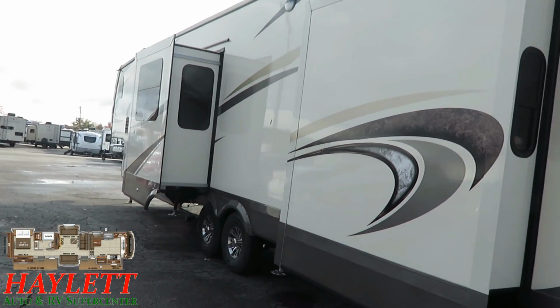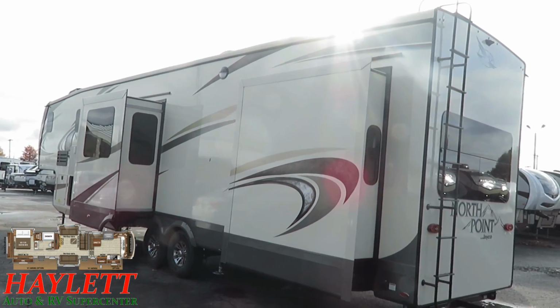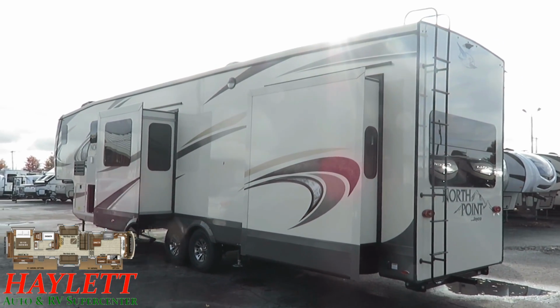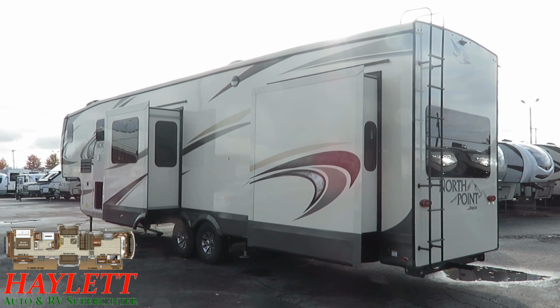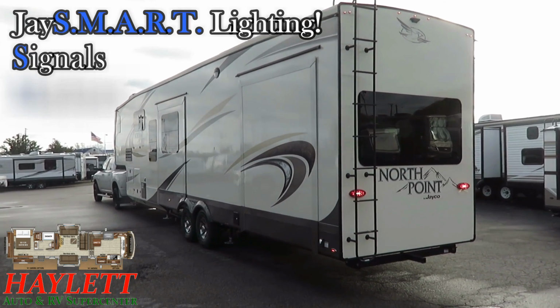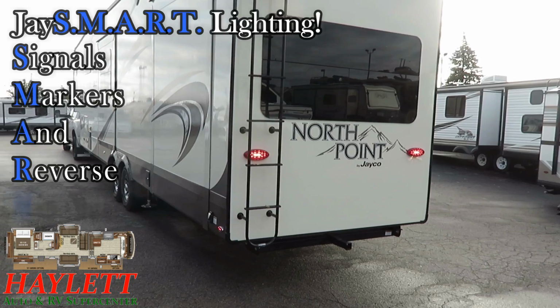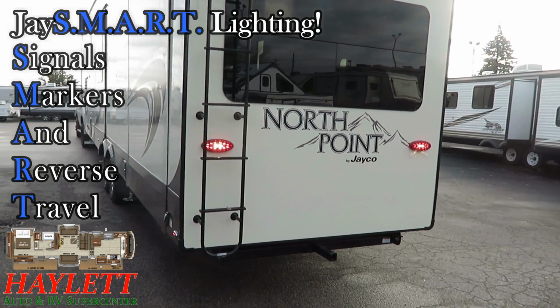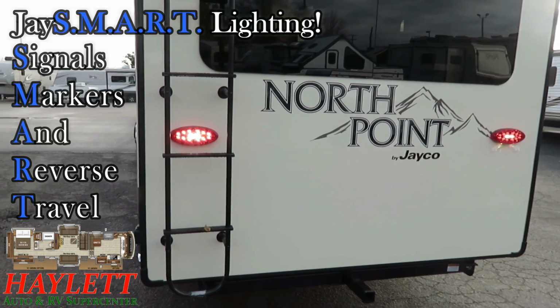Now, as I back up here, I want to give you a quick look at it with the slides closed. But I had a really unique opportunity where I was able to work with the RV delivery driver that brought this in to showcase the J-Smart lighting feature. Now, our friendly neighborhood Jayco delivery driver was kind enough to work with me on something here. This has what first debuted on Eagle last year. It's called J-Smart lighting. SMART stands for signals, markers, and reverse travel.